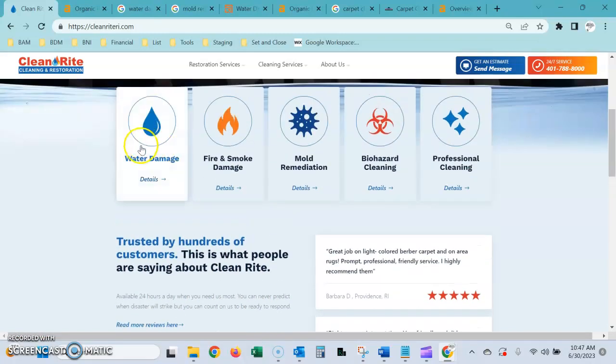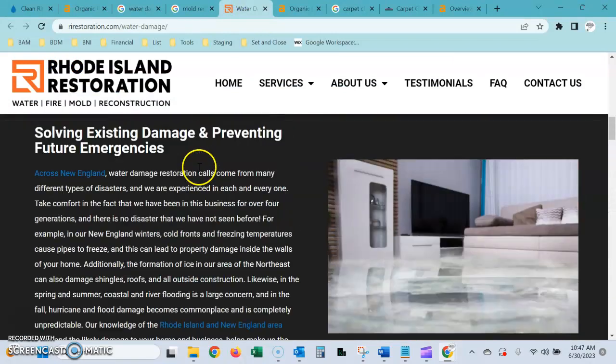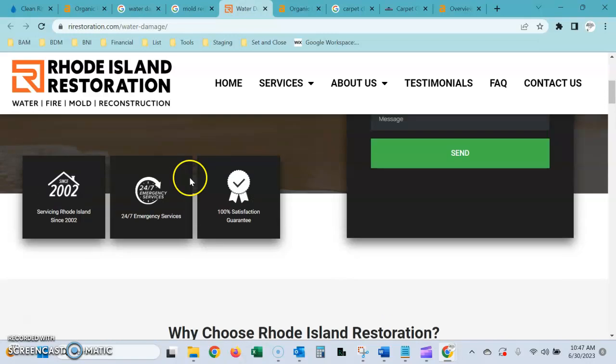So besides having "water damage," we'd want to make that something more specific like "water damage RI," or whatever the actual keyword is. We then need to have that 100 or 150 words describing water damage in order for Google to qualify that keyword. So as you can see here, and they've got, where is it?